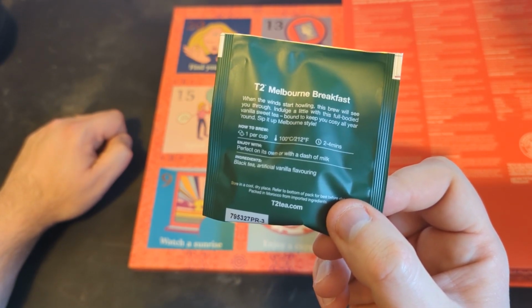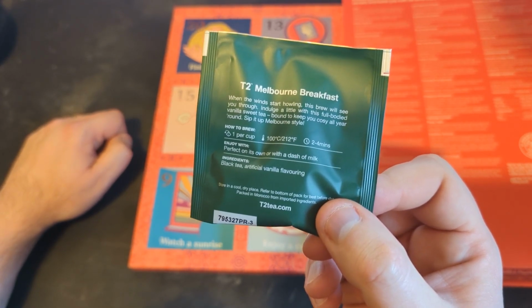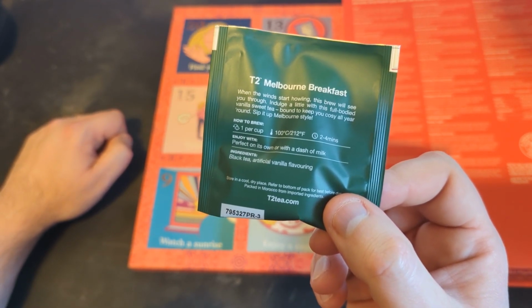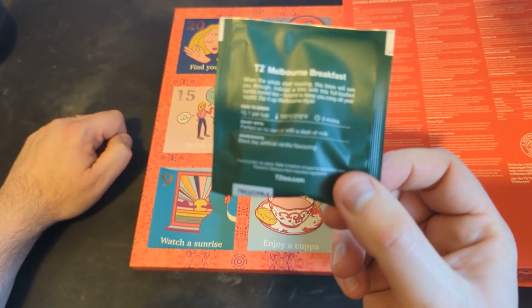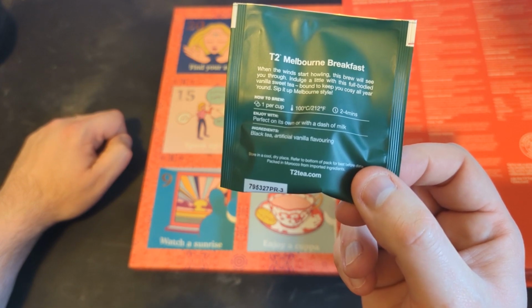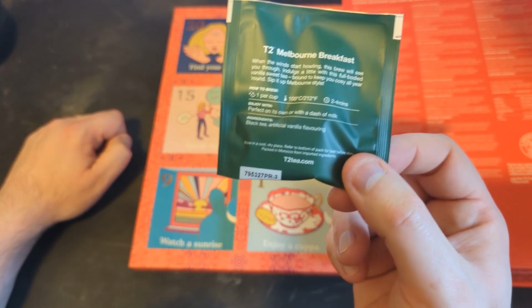Indulge a little with this full-bodied sweet vanilla tea. Bound to keep you cosy all year round. Sip it up Melbourne style. Okay, so a sweet vanilla tea. It's a black tea, isn't it? Yeah, flavoured black tea. It says perfect on its own or with a dash of milk. I might have that one on its own.